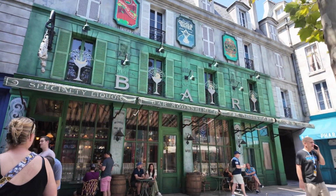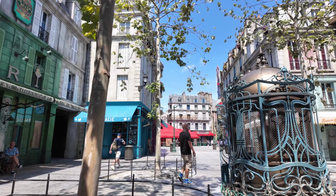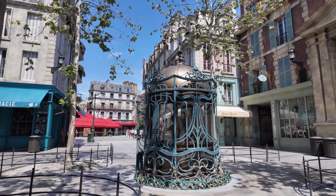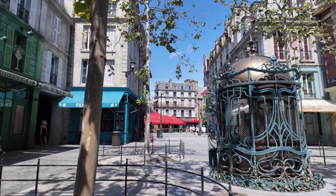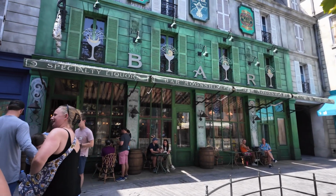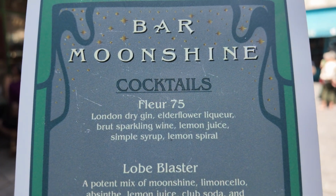That breakfast was so amazing, and what a great way to start the day. Currently in line at Bar Moonshine. So it's kind of like the circus is over there with the red tent, and it's in this little alleyway with that little thing there, the flue. I can't remember what it was called. But yeah, I think I'm gonna wait here in line for Bar Moonshine and grab a Fleur 75. Just to give you an idea of the items that Bar Moonshine has.